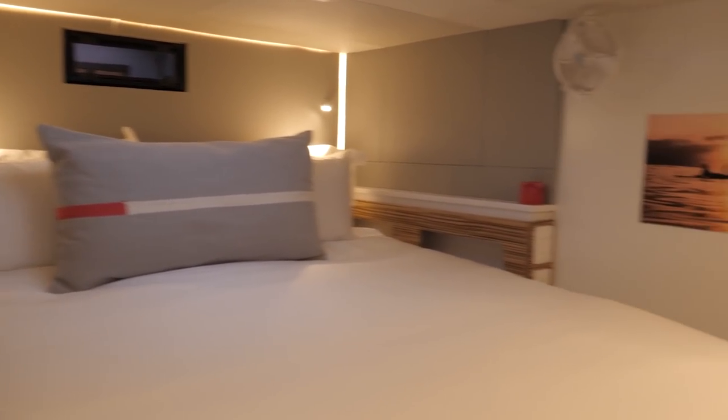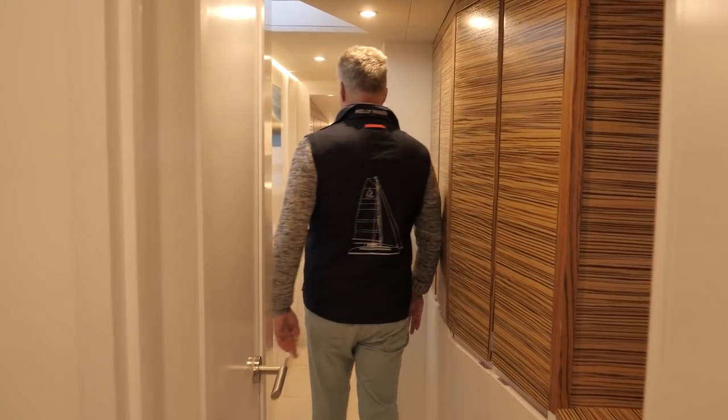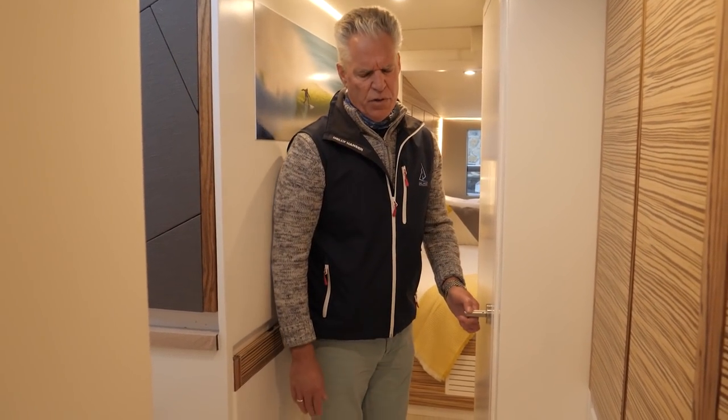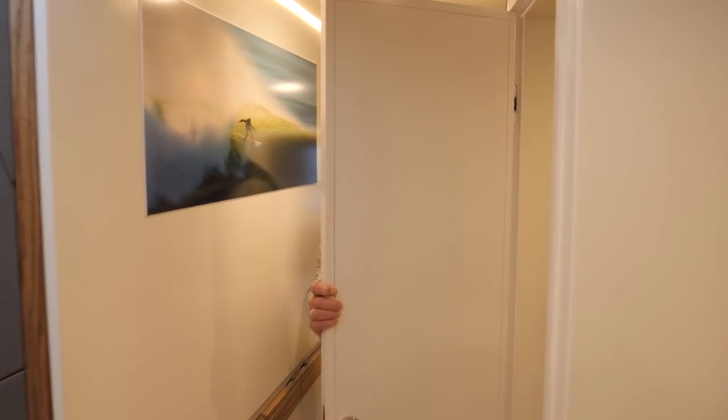Now I'm going to walk aft in the port hull. And on the outboard side, you'll see that we have a toilet and vanity area.